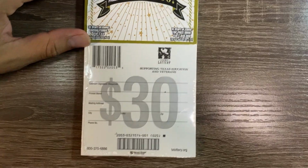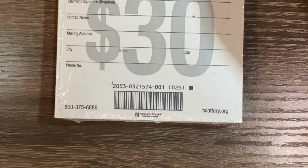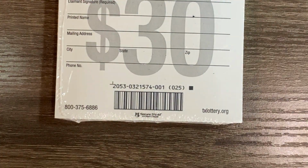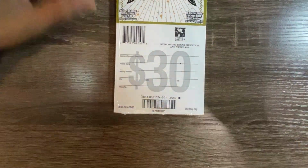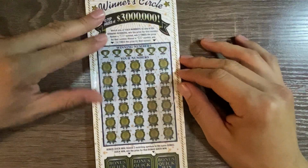This is our lot number. Let me zoom in so you guys can check out the lot number. Picked this one up in New Braunfels. So let's see what kind of luck we had. The pack we did here, we found a 10X. We got about 720 back out of 750. So it was a real good return. Let's get started.